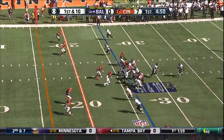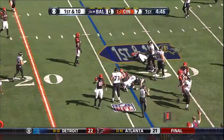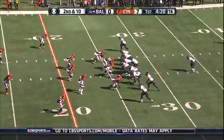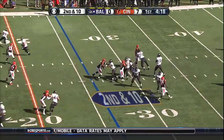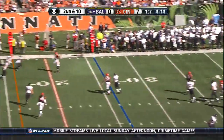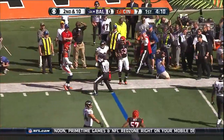First down, Baltimore. Taliaferro. Down at the 26-yard line. Up the field throws, not a whole lot of underneath throws. Flacco. Got rid of it. Sideline. Tip. And not intercepted, out of bounds.